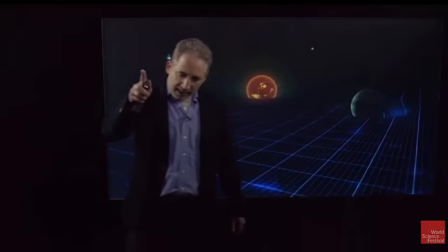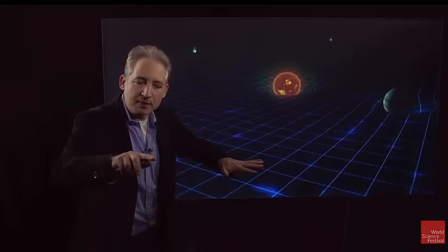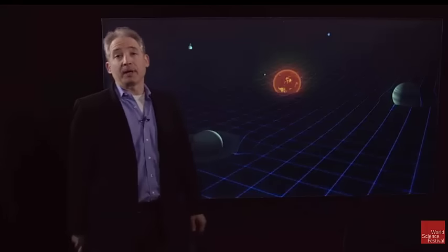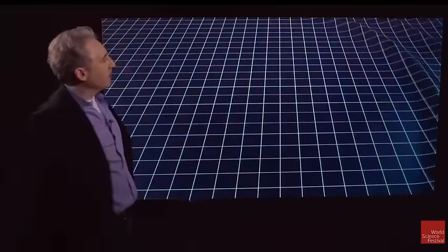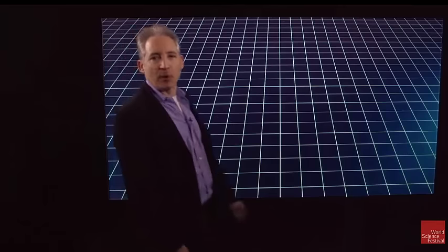You see, he realized that if space is flexible enough to warp, then it should also be able to ripple, to vibrate, to undulate. And that would mean that if something were to jostle the fabric of space-time, it should send out ripples in the fabric of space, and it's those ripples that we now call gravitational waves.